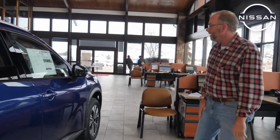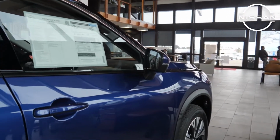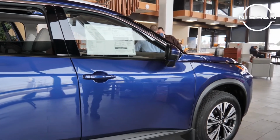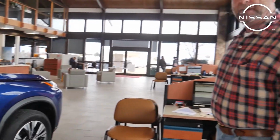And again, feature-wise, these guys are dressed up very nice, and this isn't even the top of the line. This is just a well-dressed SV trim. We'll go on the inside here in just a minute. We'll take a look because it is brand new inside, from a bigger screen, from more efficient graphics, to new surround as far as looking in your rear view cameras. These are very, very impressive. We'll take a look in just a sec.